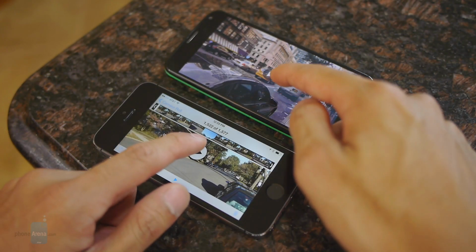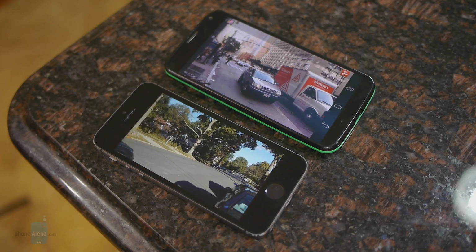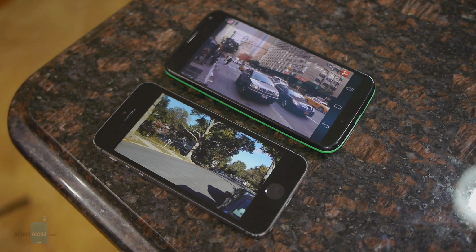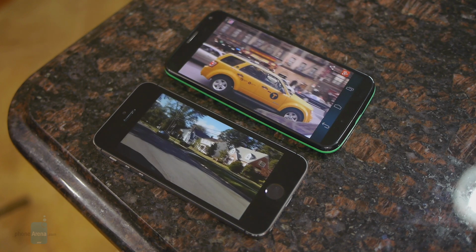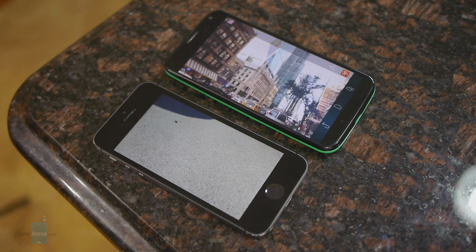Not surprisingly too, it's the iPhone 5S that delivers us the superior 1080p video recording quality. It's just, again, filled with a lot more detail than the Moto X. It also has less artifacting as we're panning, and it's also phenomenal with its low lighting performance.